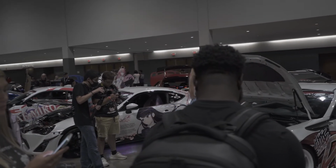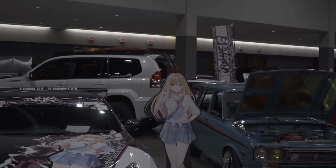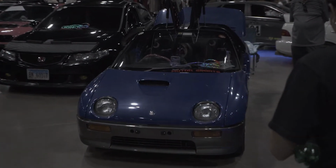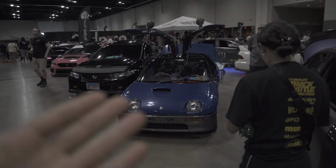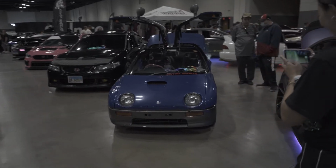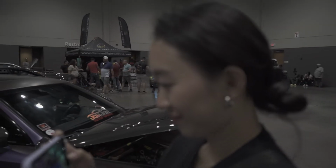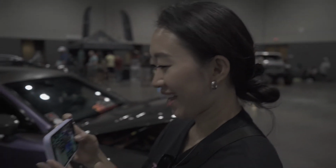Weed cars. That cost me more. She's the owner because she literally looks exactly like this one over here. We have the AutoZam. It's crazy these came with gull-wing doors. So cute. This is one of your favorites, right? Yeah.